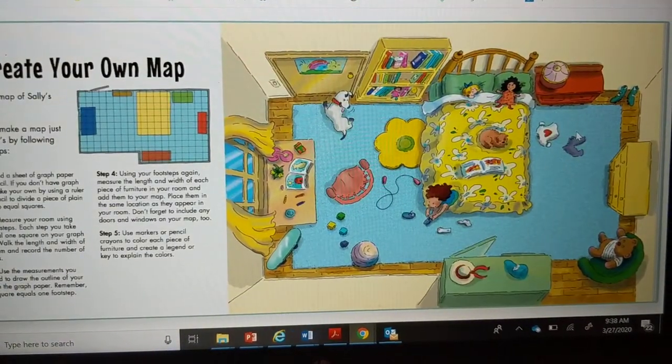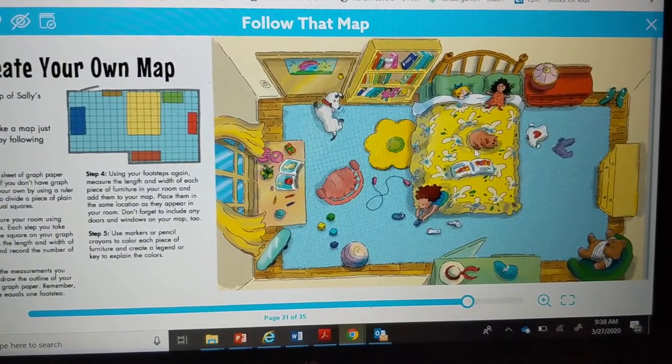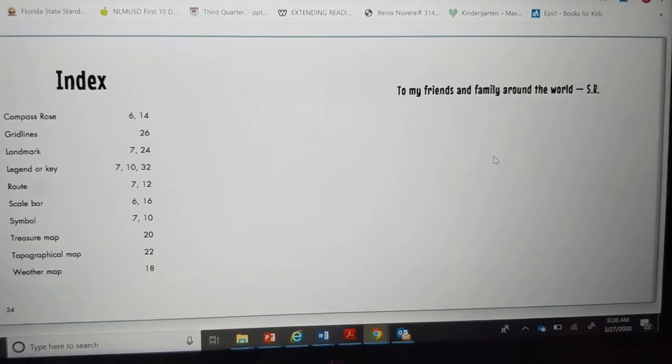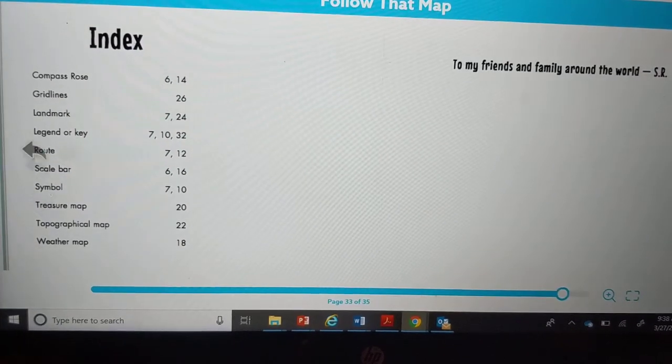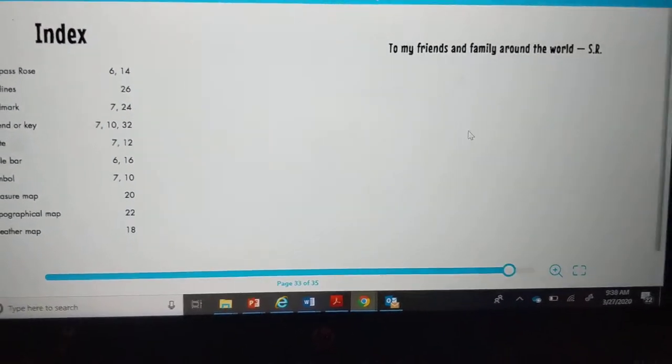Then it's going to ask you to go ahead and create your own map of the bedroom, which we already did this week, didn't we? So we don't even have to go through this page. We got that down. We're already good at that. And then there's our index that tells us all the different things we can learn about in this book. Great job. Thanks for joining me to do that today, friends.